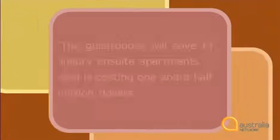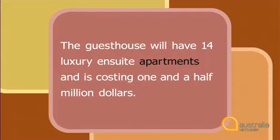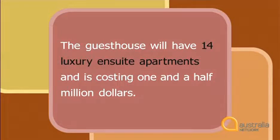She says the guest house will have 14 luxury ensuite apartments and is costing $1.5 million. We don't use any hyphens with these groups of words because they don't make up a compound concept. Apartments is the noun and 14, luxury and ensuite are the qualifiers. This is a noun phrase.